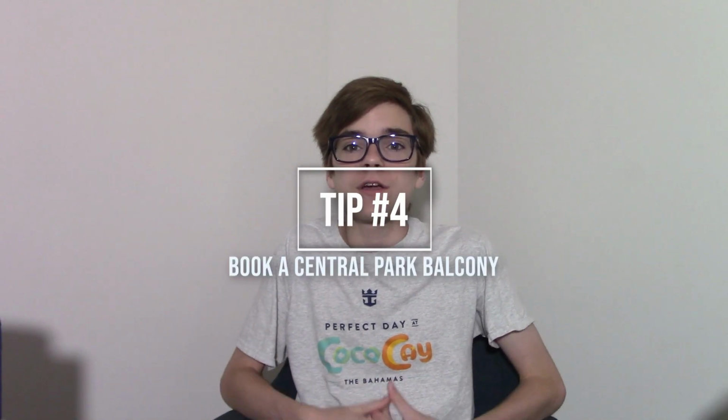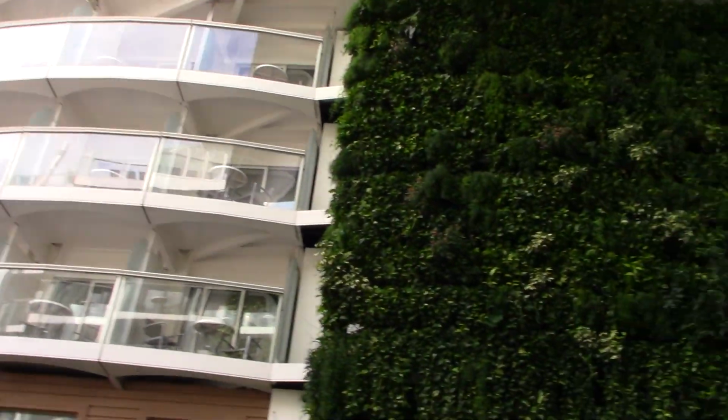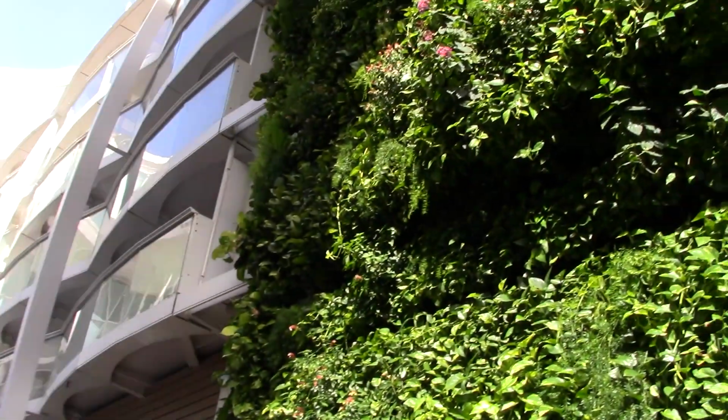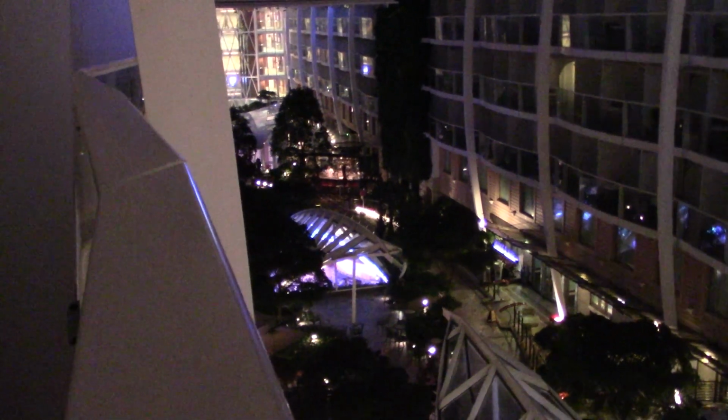My next tip is to book a Central Park balcony. A lot of people think you have to book an ocean view balcony to get the best use out of your balcony, but you can look at the ocean on deck 5 or up on deck 15. So book a Central Park balcony. You get a different perspective. It's quiet, unlike the boardwalk balconies, and you can get a great view of the neighborhood because you're overlooking it. There's piano tunes in there most nights. We had acoustic guitar in there one night. So it is a great tip for an amazing stateroom location, because you can look at the ocean in other places, but you can't look at Central Park in a lot of places.